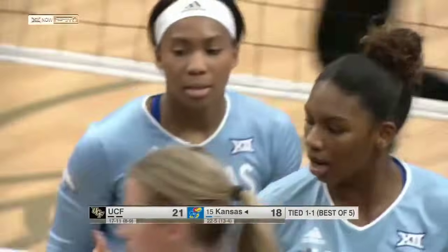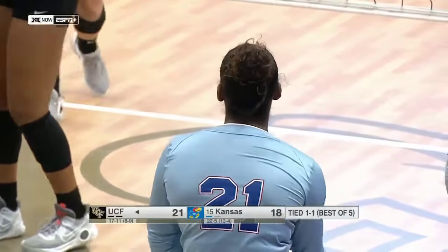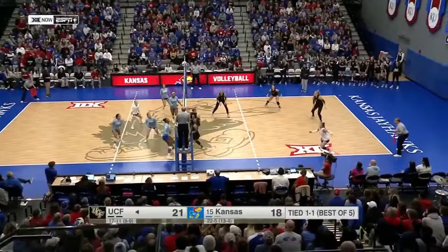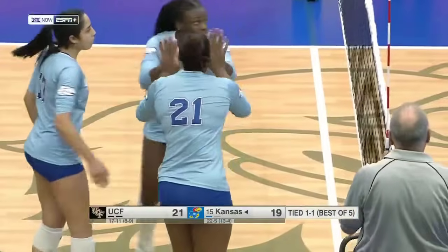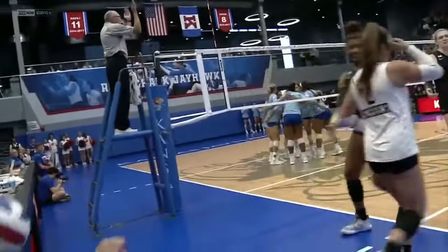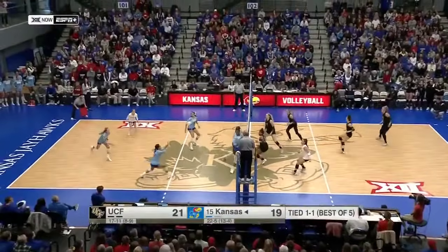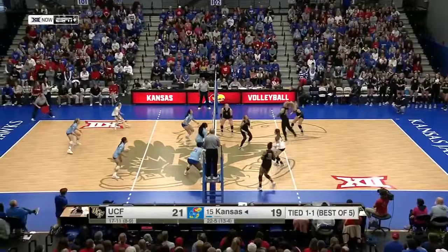On from London Davis. Well, Kansas, we've seen them this season actually win those rallies, just unable to, the ball not bouncing their way, but give credit to UCF because they were putting a lot of pressure on the Jayhawks. Davis blocked out a play. Reagan Burns with a good serve. Clark. Wilson long.